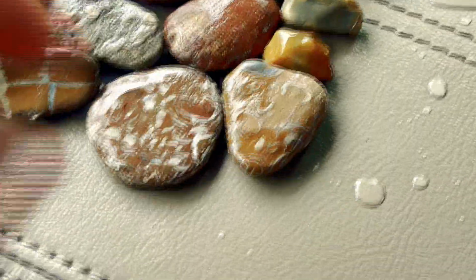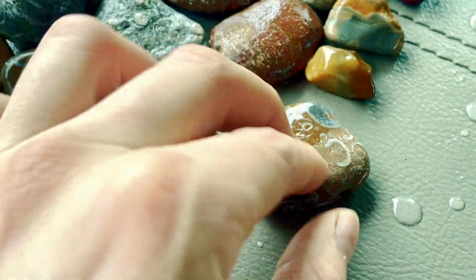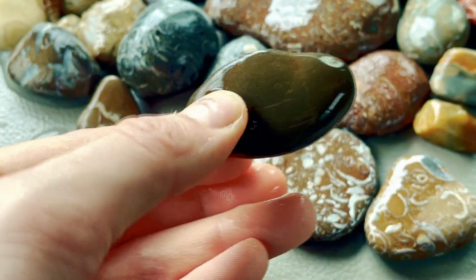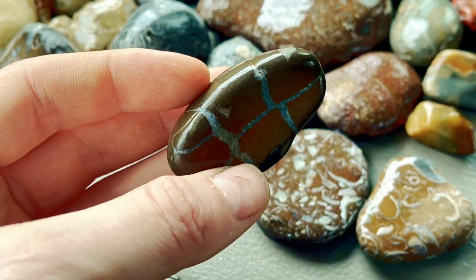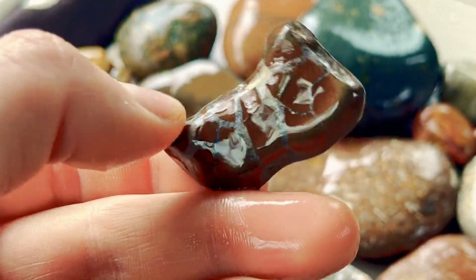Alright, so these are these fossils, conglomerate. Not really sure what to call them. You find them along the beach. Got a bunch of those with the lightning stones. Septarian nodules, I think they're called. This is about the size that most of them were. So it's got some cool patterns.